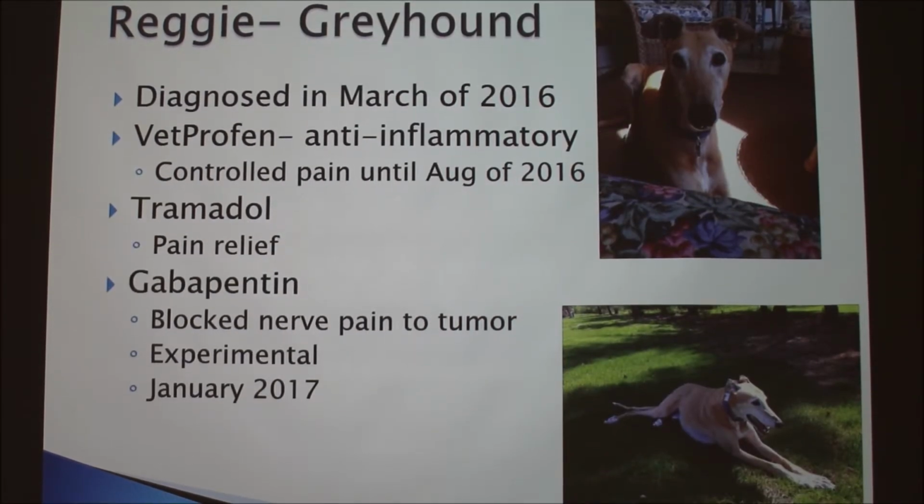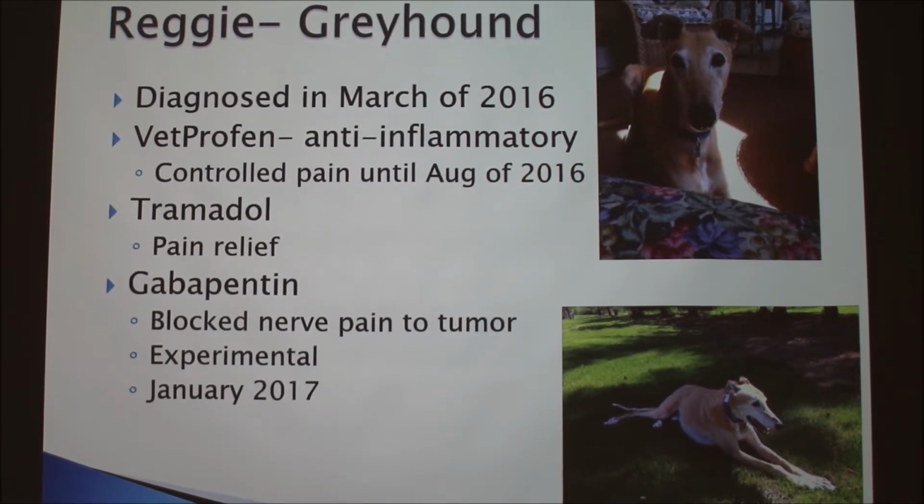So my personal experience with it, we adopted a Greyhound off the track when he was 2. We rescued him. He had a good life with us. We had 10 years with him.